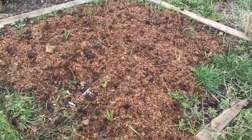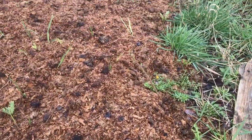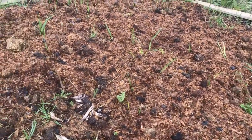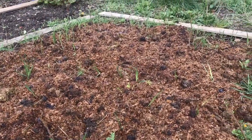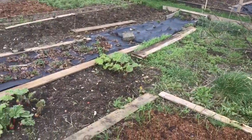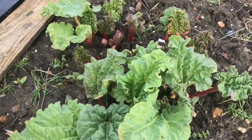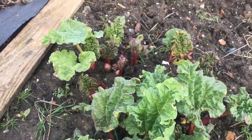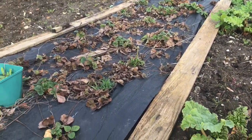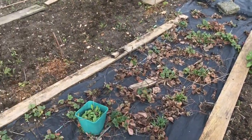Raspberries are actually coming out now. These did absolutely nothing last year, and I put the manure on top. And there's some grass coming through. There's the berries, rhubarb. Two lots of rhubarb. Next door, the strawberries, that look a bit grotty. Some more canes of raspberries.